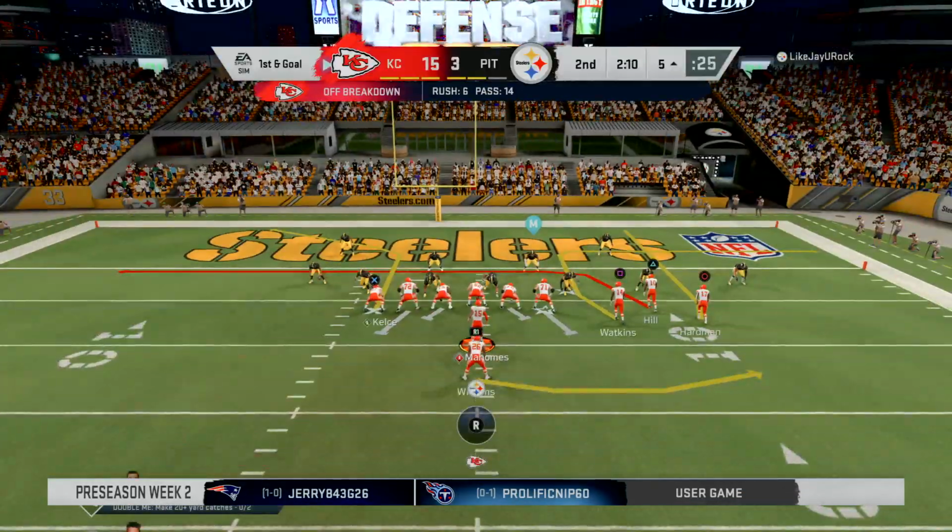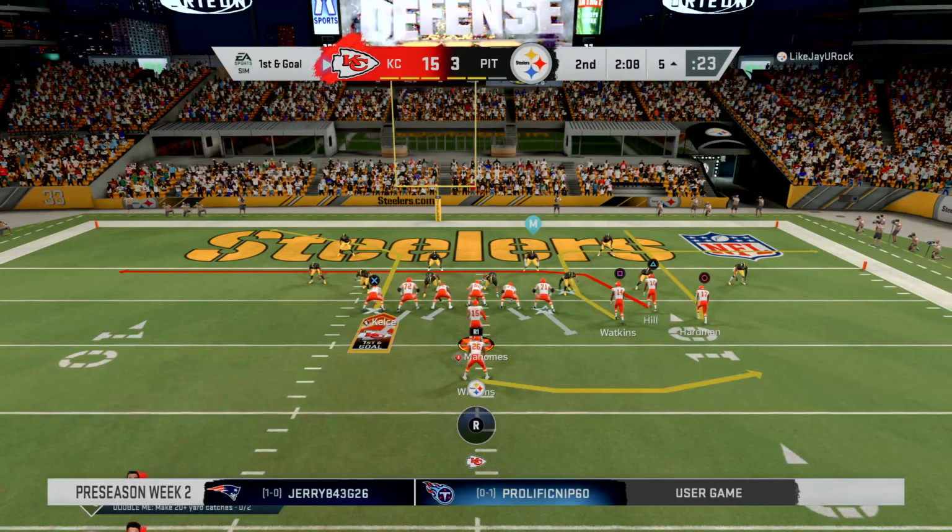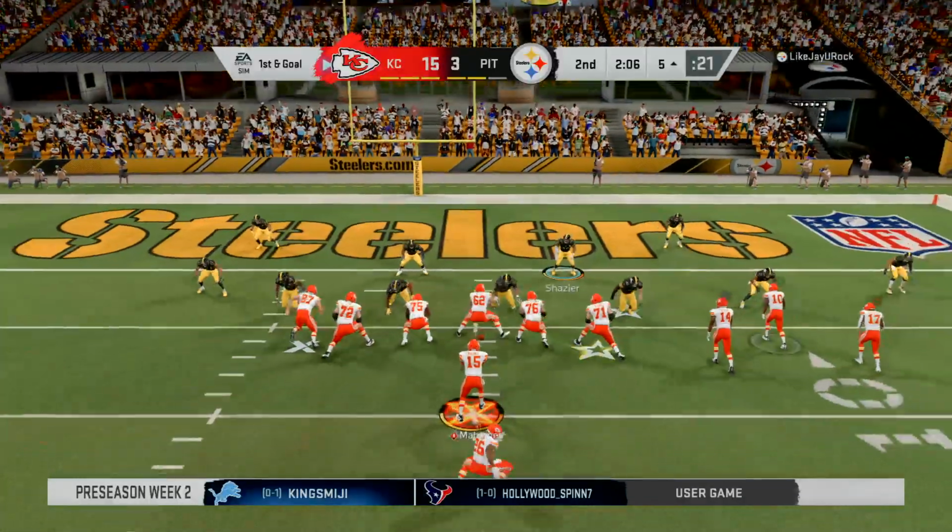Yellow on the water, right? You can't block me. You can't block me.